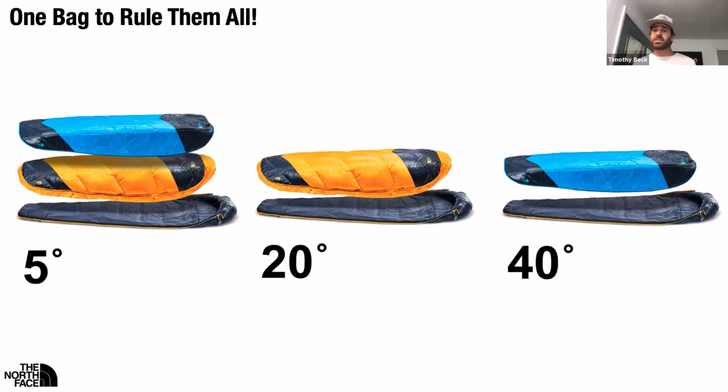We try to take the best of both worlds here though. So you see on the far right, that's a fully synthetic 40-degree bag. And then in the middle is that top down layer and a synthetic bottom for a 20-degree bag. So we kind of call it the quiver killer of sleeping bags.